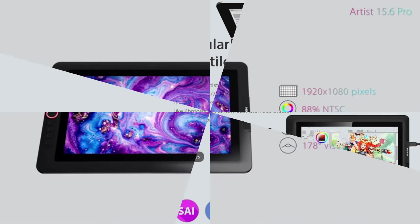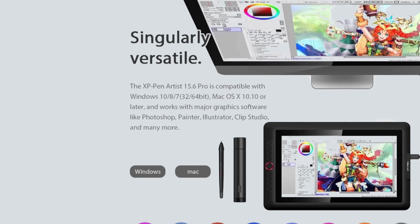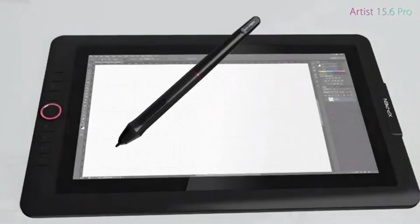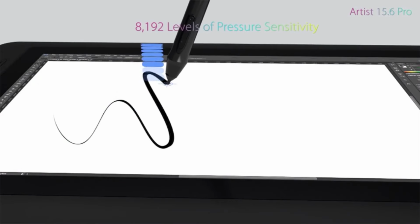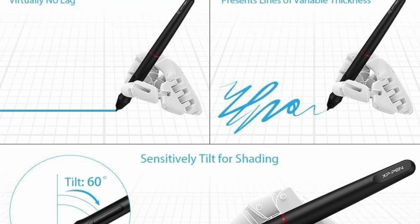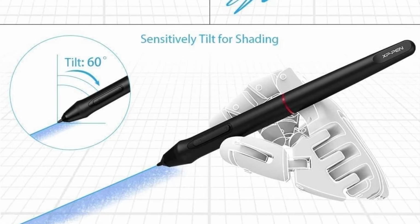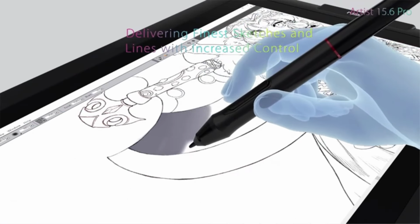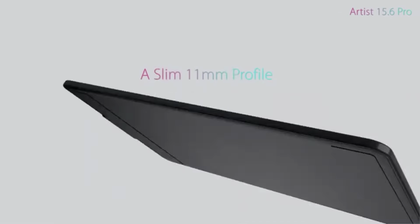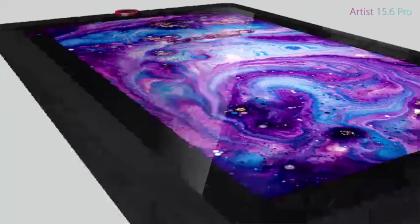With USB, HDMI, and DVI connectivity, it supports Windows, Mac, Linux, and Chrome OS and works seamlessly with software like Photoshop, Illustrator, and Clip Studio. Whether you're drawing, editing, teaching, or working remotely, the Artist 15.6 Pro is built for it all. Everything you need is included in the box: stand, stylus, glove, and more. Experience professional-level creativity with XPPen.